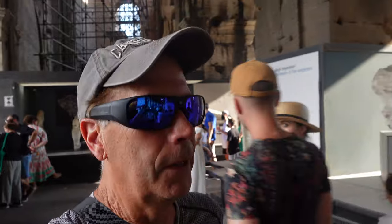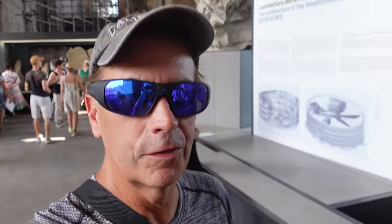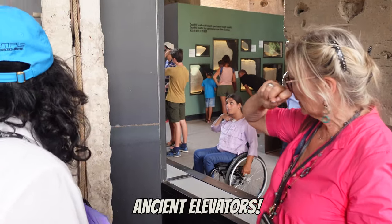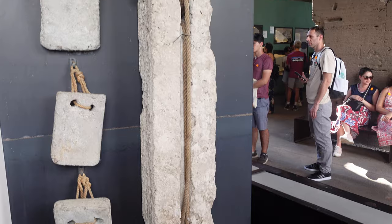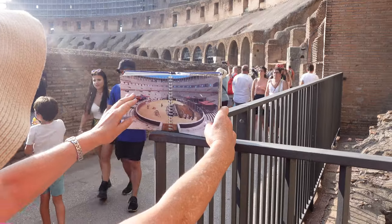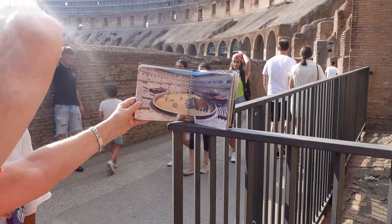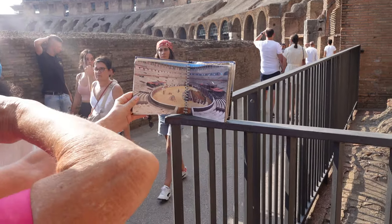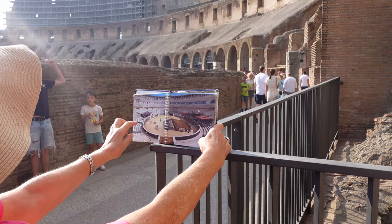All right, we're up top now, and we are going to check out what it's like on the top floor of the Colosseum. Two ropes, and these are lead weights. So this was an elevator system here. The seats from the third level would have come over our heads. We'd be standing under a tunnel. Wow. Okay, so this is the third level.